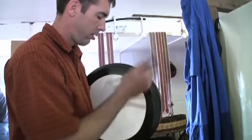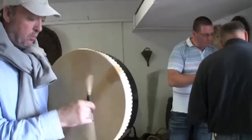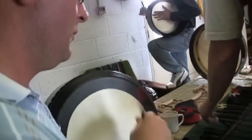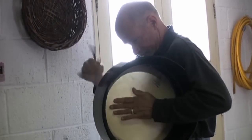But as the bodhrán spreads farther and farther out across the world, it's becoming less and less a native Irish instrument, and one, thanks to its musical pliability, that is being easily appropriated and claimed by other cultures. Many of the best bodhrán makers are now offshore, and they're seeing huge demand for their drums internationally.